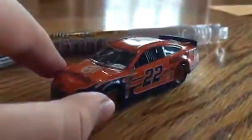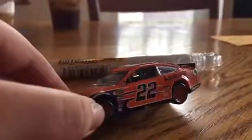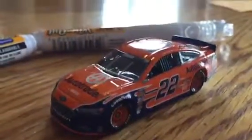And today we're reviewing another Diecast review. We're doing another Diecast review today on Joey Logano's Autotrader, which means I actually have both of the Penske Autotrader cars. I have Brad Keselowski's and now Joey Logano's. So we're going to review this. This is a 2017 car, obviously.